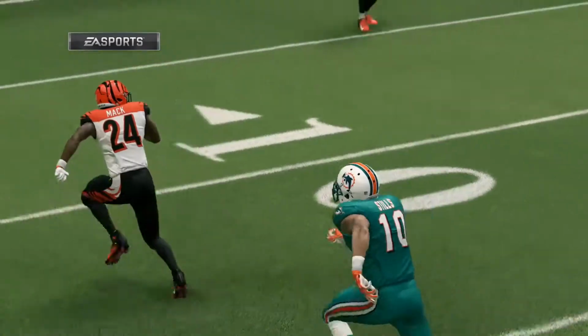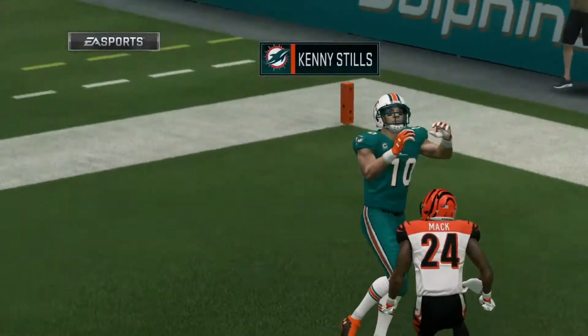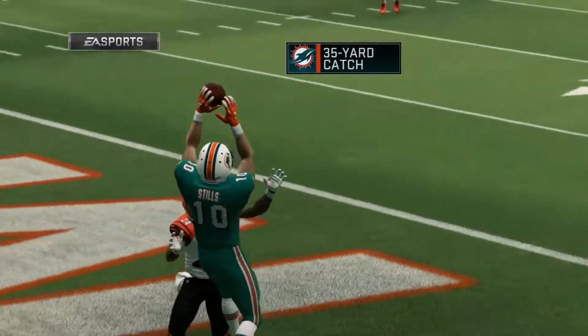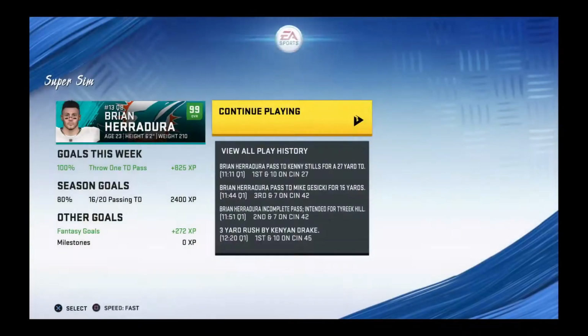A nice throw there by the second-year quarterback. And I don't believe that was the kind of play he would have made as a rookie, because usually your rookie season is a continuation of your college days. A lot of one read, and if you don't have it, you just take off and go.